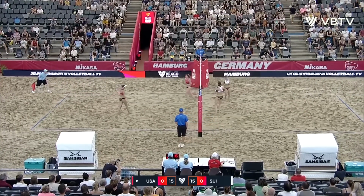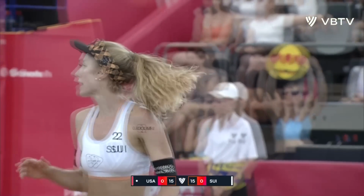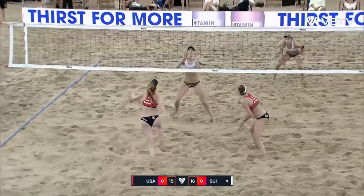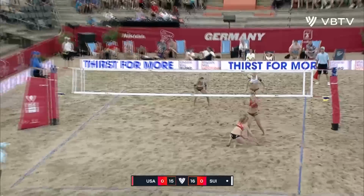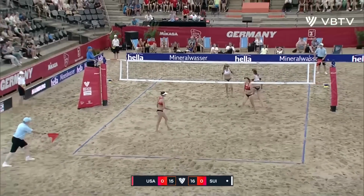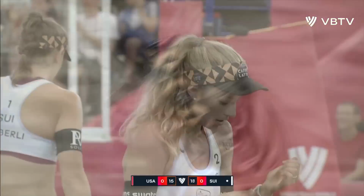So USA response is good. They're now trying to put a lot of pressure on Brunner, and Brunner just about holding up to it. Gold on the line here in Hamburg. A first World Tour title for both of these partnerships is up for grabs. Brilliant. Nice recovery off the block, but a freebie for Switzerland to attack. And attack they do. That's why Hüberli doesn't get served much. She's too good. Goodness me.